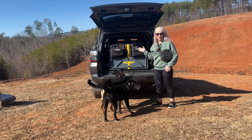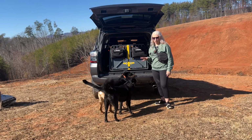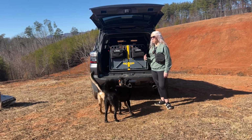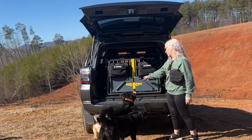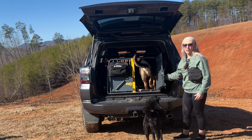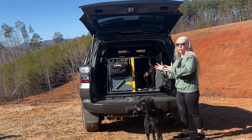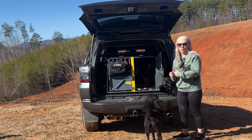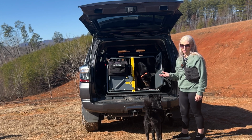Now, in my opinion, this is one of my favorite dog purchases that we've ever made. For us, we take our dogs a lot of places. We take them on hikes. We take them to the beach with us on vacations. And this is really convenient to just have in your trunk. And anytime you want to take your dogs somewhere, you can just load them up. You don't have to worry about lugging a heavy crate into the trunk every time you want to take them somewhere. If you only take your dogs somewhere a couple times a year, then that may be different.